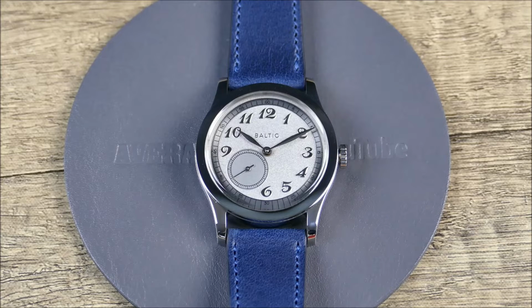This is the MR01 in silver, MR as in micro rotor. And this is a classic yet modern watch designed in an elegant and discreet style to offer a timepiece that combines pure unisex aesthetic along with multiple levels of finishing.